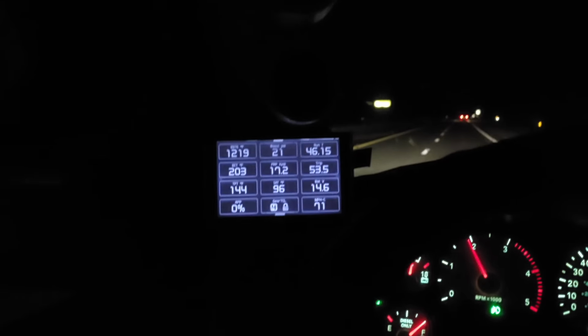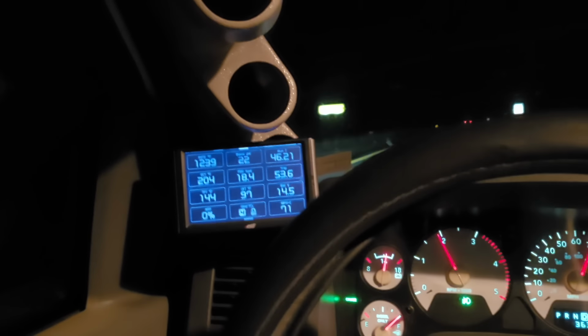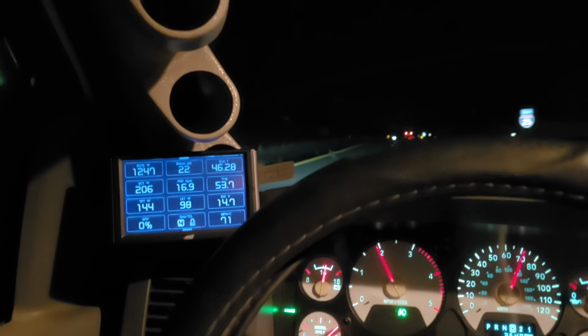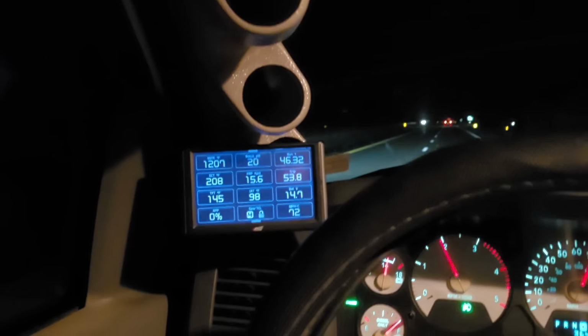22 pounds of boost. It saw 1222 on the temp. Look at that. Now we're climbing. This is a steep one. By the time we get to the top, and they come back down, 1251. All right, this one's really steep. At least I thought it was.